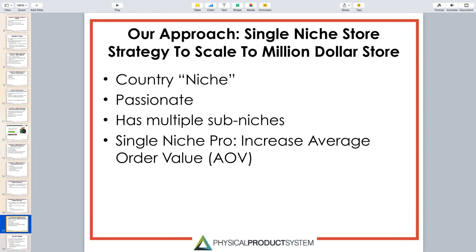But the cool thing is, if you can build out a category store correctly, your entire store is full of items that your customer likes. Imagine the daughter is a fan of Taylor Swift, but the mom is a fan of the old-school type. They can buy stuff for themselves and for other people. It's all within the same category, technically their niche, and they can increase the average order value.